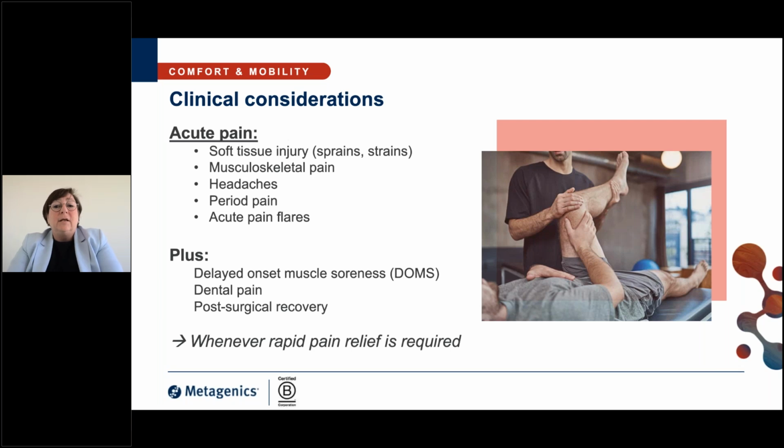So I think this is my last slide. So for whom is this? What are the clinical considerations? Well, there are several. It's for acute pain. In the beginning, I was talking about the fenugreek matrix. That's for chronic pain. That goes slower, that takes longer.